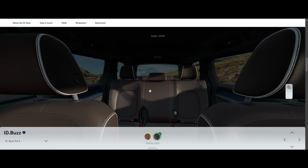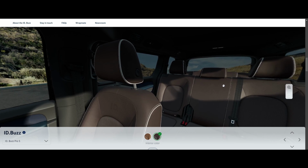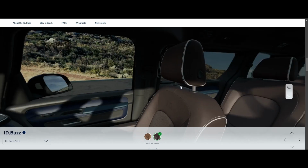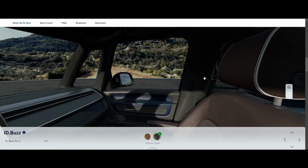And that's, I think, where VW's reputation comes in. They're known for making solid, well-built vehicles, and their designs are usually pretty user-friendly. So fingers crossed, they'll bring that same approach to the ID Buzz. It's like you kind of have to trust them on this one. We're putting a lot of faith in VW to get it right.